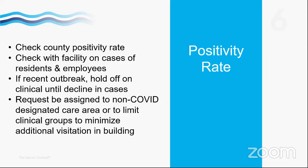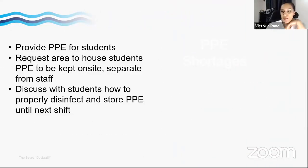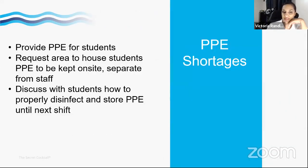If you do find a facility that is willing to allow you to host, you can also request to be assigned to a non-COVID unit if that is possible, or you can suggest minimizing your clinical groups to minimize that additional visitation in the building. So when you say minimize, do you mean like rather than bringing your whole class of 10 people, see if you can bring 5 at a time, or what are your thoughts?